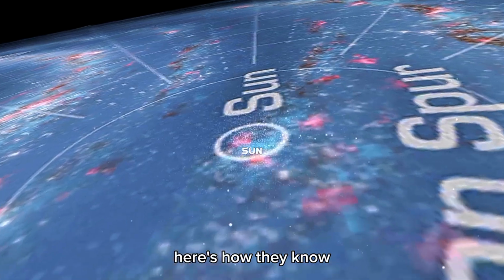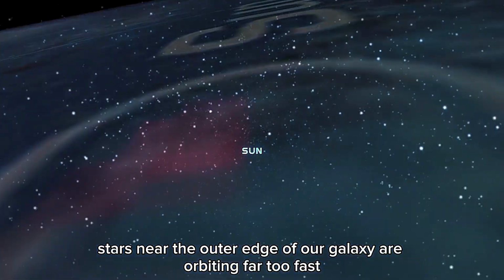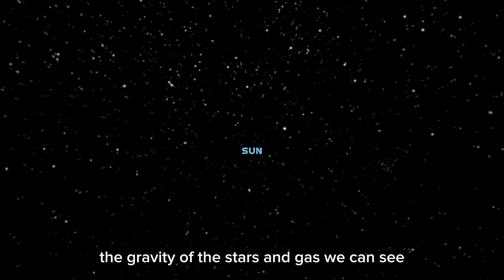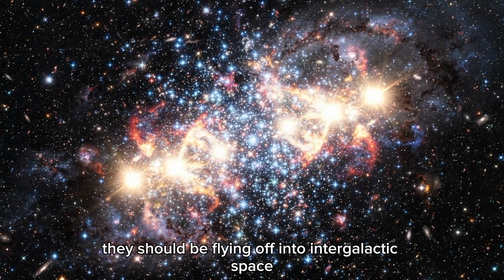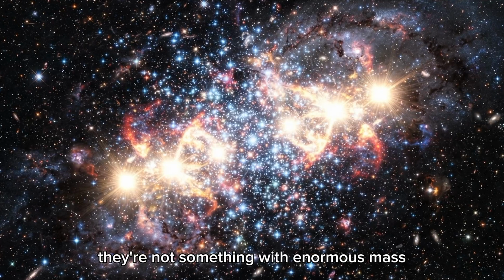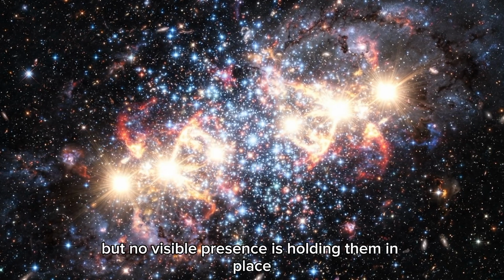Here's how they know. Stars near the outer edge of our galaxy are orbiting far too fast. Based on the visible mass of the Milky Way alone, the gravity of the stars and gas we can see shouldn't be strong enough to hold those outer stars in orbit. They should be flying off into intergalactic space. They're not. Something with enormous mass but no visible presence is holding them in place.